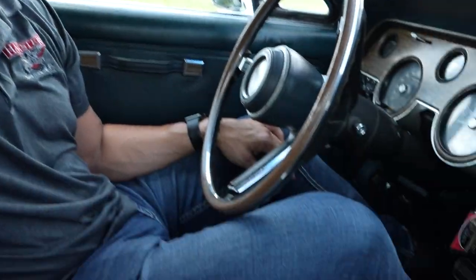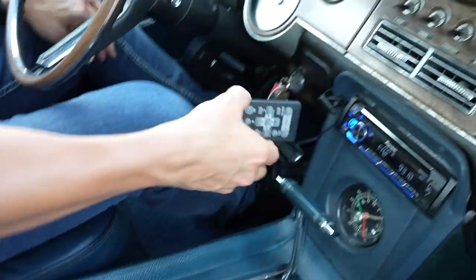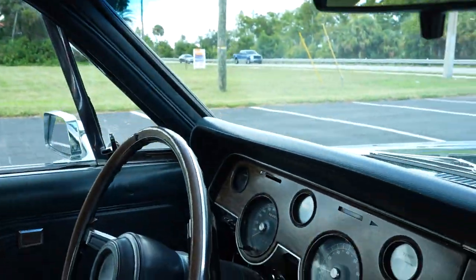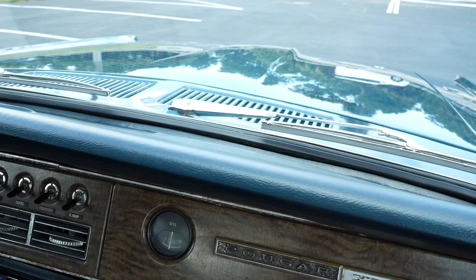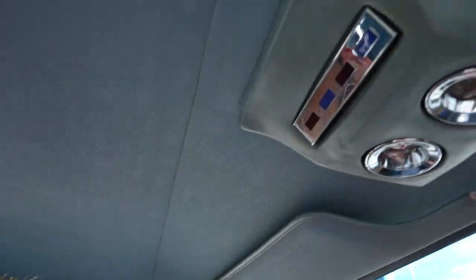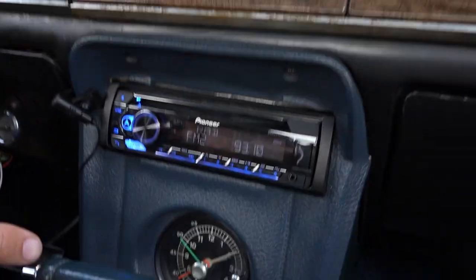Center console's in good shape. Got a remote control for your radio if you can't reach your hand that far. Dash pad appears to be in good condition. Headliner in the car is real nice, not ripped or torn or faded. Clock is ticking. Can you believe that?